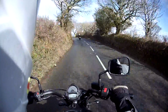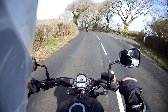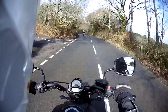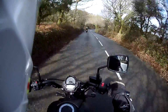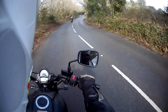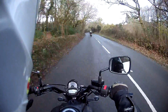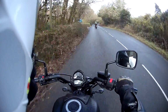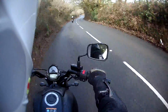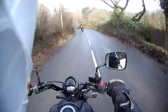I would probably say that this is one of the most comfortable seating positions on a motorbike that I've ever been on. And I know that seems strange because we've only been riding for a few minutes, but in actual fact, it's really comfortable. And in such a short space of time, I can see why people buy cruiser bikes. I can really see it. Oh my gosh.